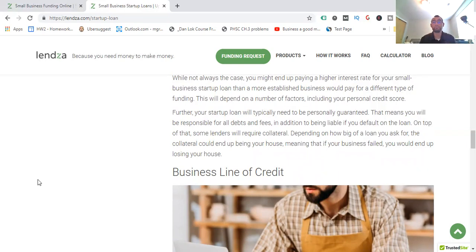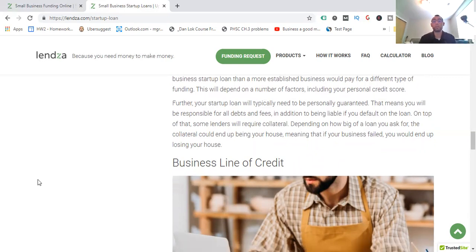On top of that, some lenders will require collateral, as I said, depending on the amount you ask for. The collateral can end up being your house, meaning that if your business failed, you would end up losing your house, okay? I know that's a lot to take in, so just be aware of that.